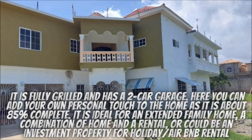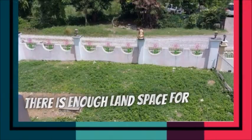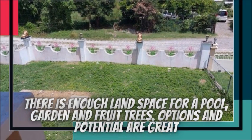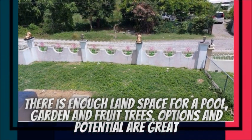It is ideal for an extended family home, a combination of home and a rental, or could be an investment property for holiday or Airbnb rental. There is enough land space for a pool, garden, and fruit trees. Options and potentials are great.